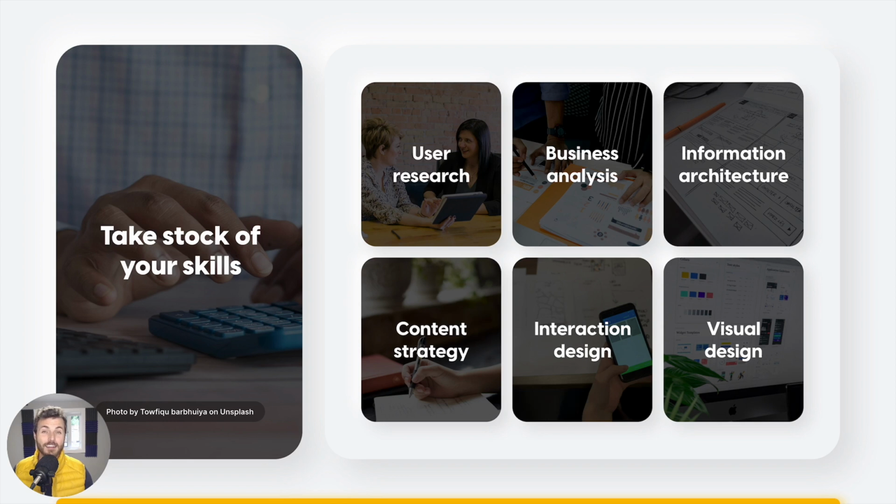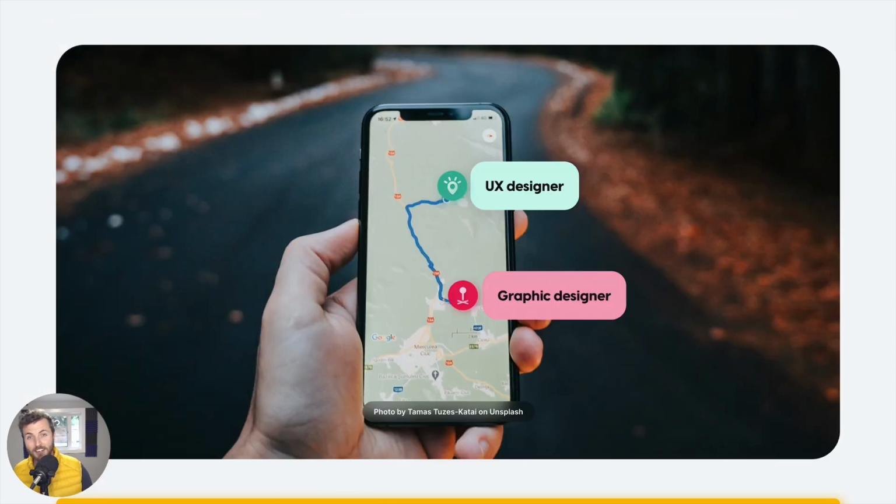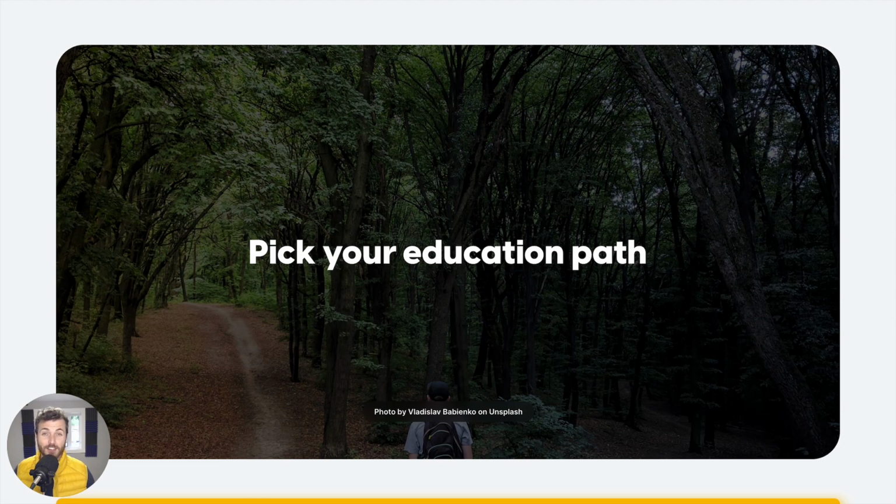This can be a lot to cover at once, and you'll probably notice that there's a lot you still don't know. But be gentle with yourself. Switching from graphic design to UX design is a process. You need to know where you're starting from before you can know where to go next. After you've taken stock of your skills, pick your education path, either a bootcamp, university, or doing it yourself.